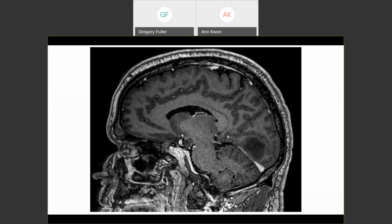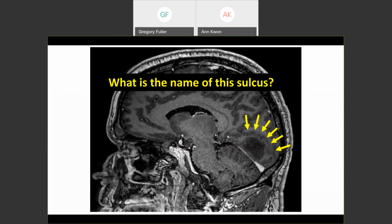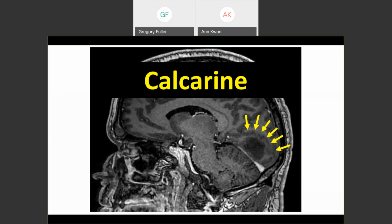Okay. Here's the T1 with contrast. Okay. Let's bump it 201. Here we go. What is the name of this sulcus? Here's our tumor. Here's a sulcus. What's the name of the sulcus? Anyone know the name of that sulcus? Yes, calcarine. Right. Dr. Cathcart, Dr. Trivedi, calcarine. Yes, Dr. Wu. Very good. Alex, good job. Hint, it's this one. This is from a normal brain. Yeah, it's the calcarine. This is the calcarine sulcus.